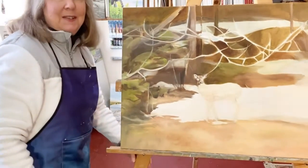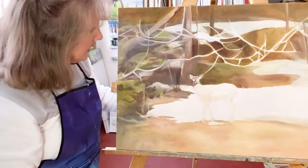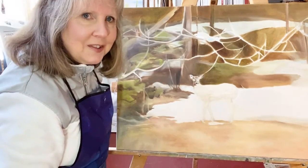I hope you can see her face coming out as we start there. She kind of looks like she has a white eye as far as I can see in the film.